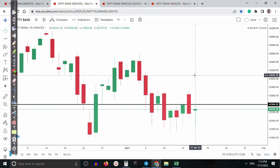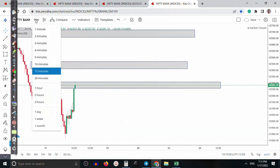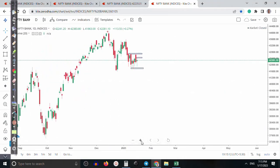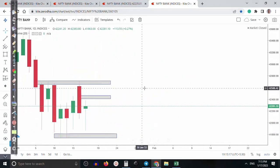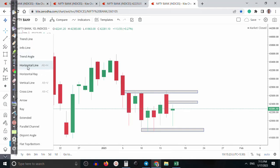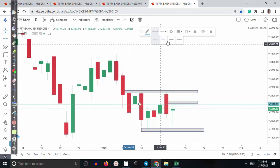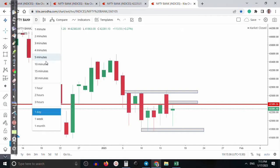area do we need? We need a supply zone. Let me show you where the supply zone is. Okay, let me go to the daily time frame. First, let me zoom a little bit. Let me draw a higher point, a horizontal line above this line. Let me make it a little bit thicker. Let me change the color to red. Okay, perfect. Now go to the 15-minute time frame.